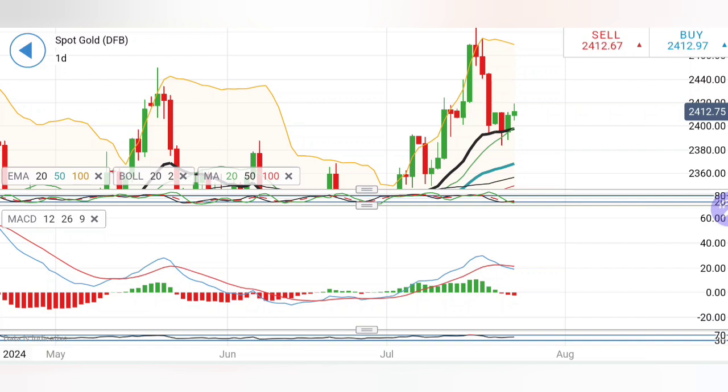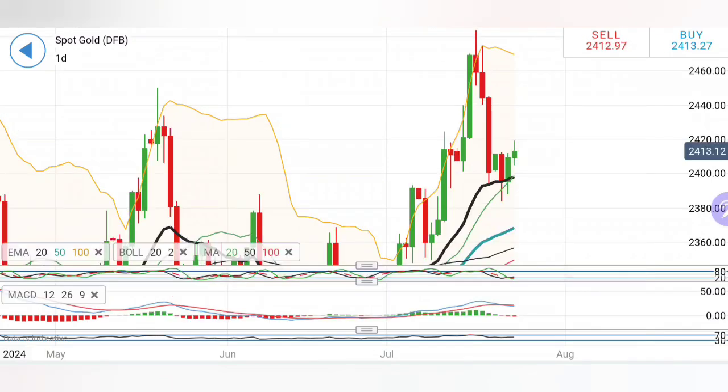Beyond 2430, the next target is towards 2440 levels. The target beyond 2430 is directly towards 2440 and 2445, and any break beyond 2445 is a sign of reversal. While on the downside, now you have to note that there are mixed indications, and thus it can drop as well.